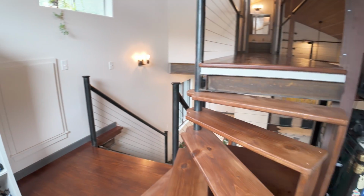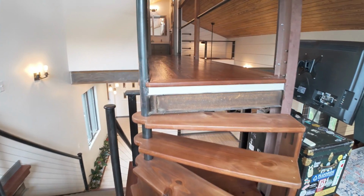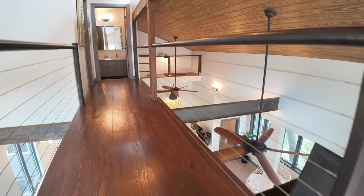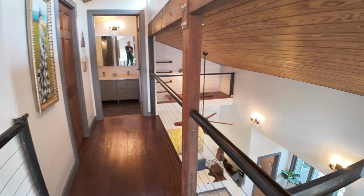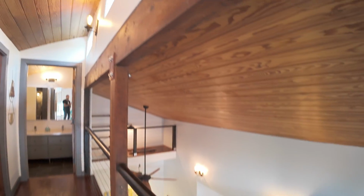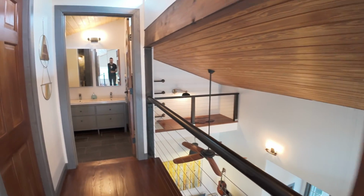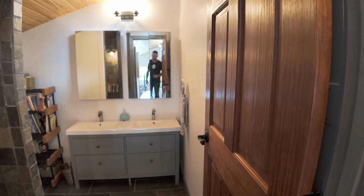And then, speaking of fun stairs, we've got a catwalk. I don't know if you can see it from downstairs, but there's a catwalk that goes across. Now I'll try to show you kind of what's below us. There's a living area. And it comes across to the bathroom.